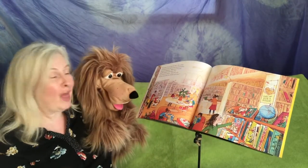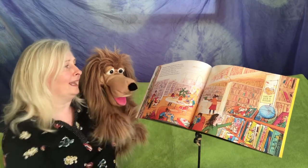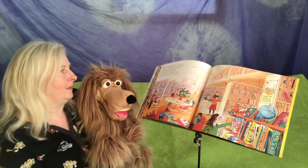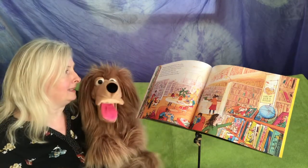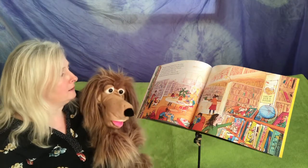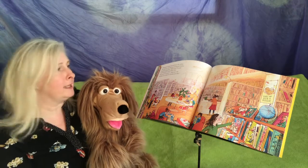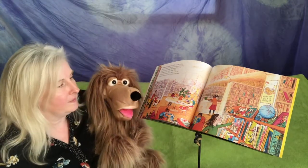Wow. Thousands of books from the floor to the ceiling. The books gave the thief the most heavenly feeling. He gazed in amazement. "Where am I?" he said. And Peter replied, "In the library, Ted. You can join if you want to. There isn't a fee, and then you can take lots of books out for free."